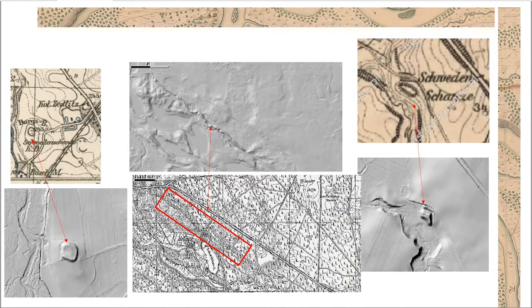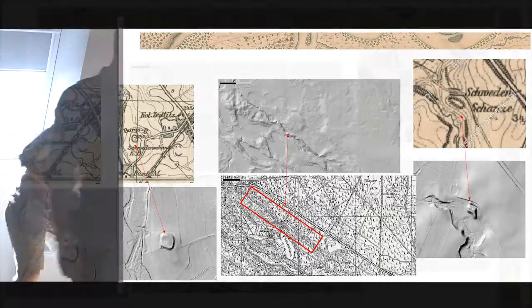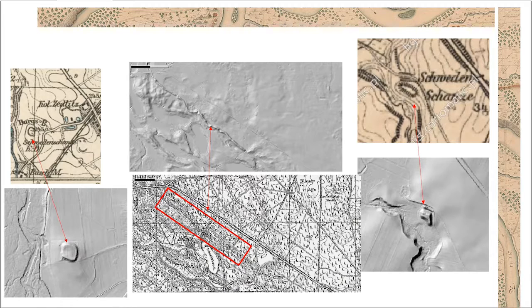If you have a look at the maps of Western Poland from the beginning of the 20th century, then you notice that there are lots of features that would be named Swedish fortifications. And those would be the reminiscence of the 30 Years' War that went through these parts of the country. And to see how big influence these war activities had upon the landscape is when you look at the features that weren't really related to the war but were named after it anyway.